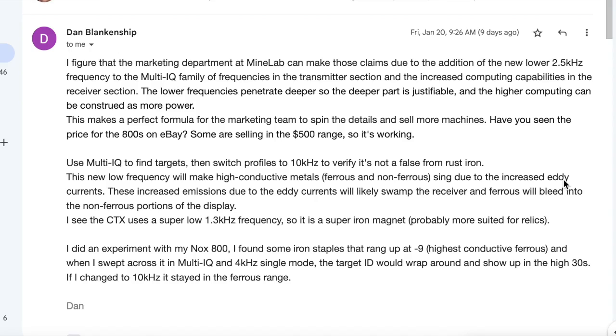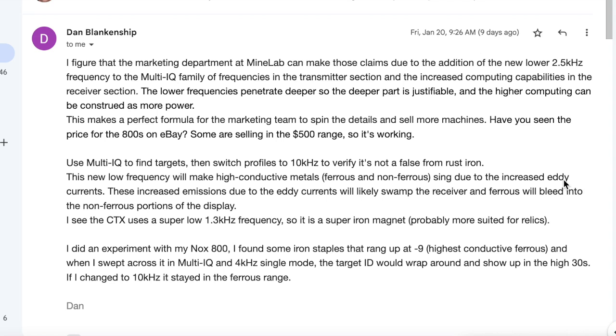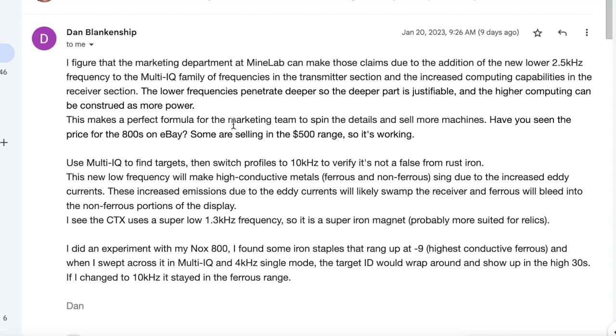We will close with some of the wisdom of Dan Blankenship. Not closing yet. Let me read this. I figured that the marketing department at Minelab can make those claims due to the addition of the new lower 2.5 kilohertz frequency to the multi-IQ family of frequencies in the transmitter section and the increased computing capabilities in the receiver section. The lower frequencies penetrate deeper, so the deeper part is justifiable, and the higher computing can be construed as more power. And listen very carefully to this. This makes a perfect formula for the marketing team to spin the details and sell more machines.